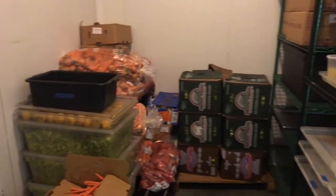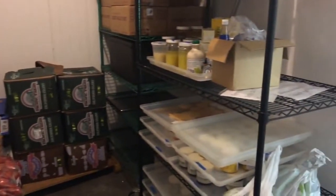As we step out of kitchen two, we're going to give you a peek into one of our small refrigerators here, where we keep most of our product for community feeding, which is about 90% of the meals that we serve. You'll see boxes of celery and carrots and stuff there, and one of the shelves there for one of our tenants. We allow some of our tenants to use our space, a small little bit of income for us.